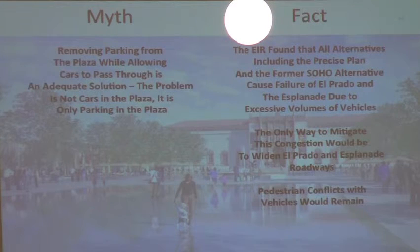Myth: removing parking from the plaza will allow cars to pass through, and that's an adequate solution. The problem isn't cars, it's parking. Fact: the EIR found that all alternatives, including the precise plan, the former Soho alternative, and the environmentally superior alternative, all have failure inside the core of the park because the roads cannot handle the volume of traffic. The only way to mitigate that congestion would be to widen the Prado and the Esplanade. Again, I don't think that's going to happen.